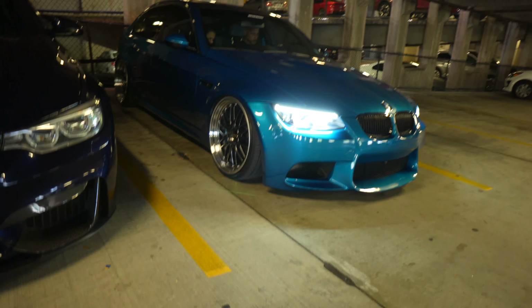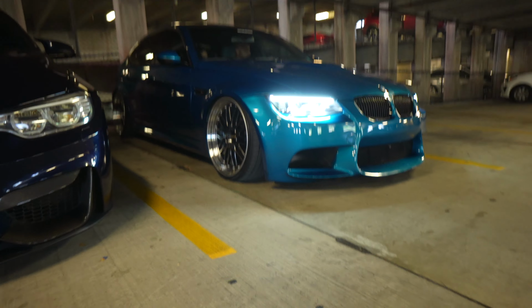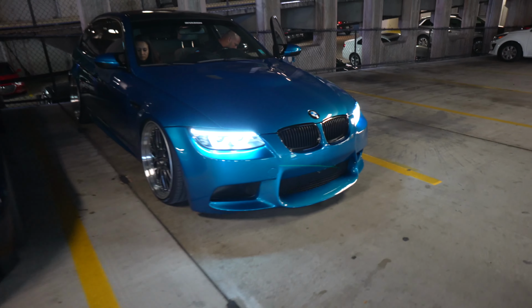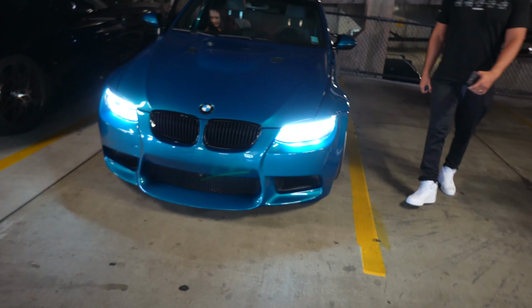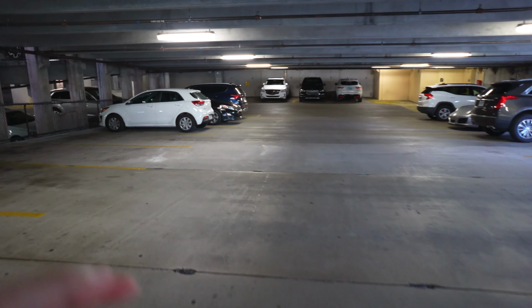Miguel showed up with his E90, Atlantis Blue, I believe. It's super clean. Love that color. I actually haven't seen that car in a while. I love it though, it looks good. We got 3 generations. What's up, brother? How's it going? I do love the color. I think we got Motogear pulling up.